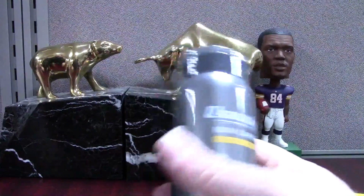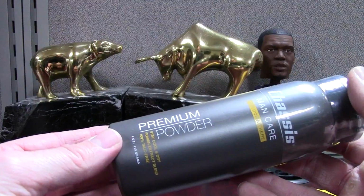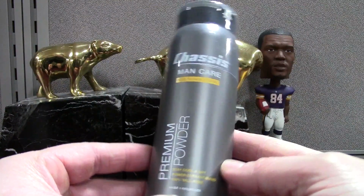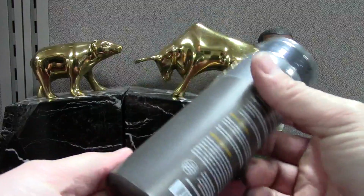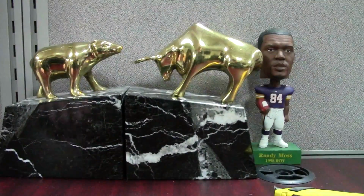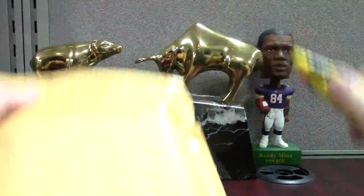I'm going to show this just because this stuff's amazing. This is actually like deodorant for men down there, I guess. But it's called Chassis. It is on Amazon Prime. Highly recommended. Go out there and buy it. It's great stuff. I don't know why I showed that thing. But it was in the Mailbin, so. Chassis Man Care.